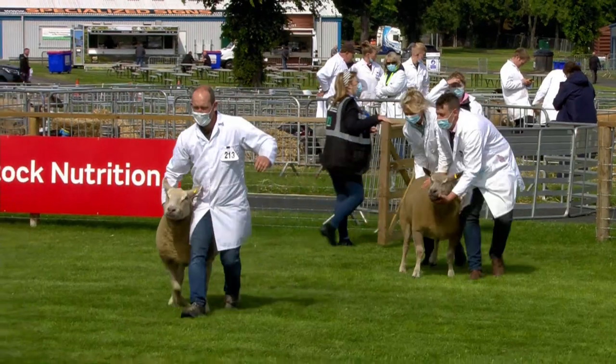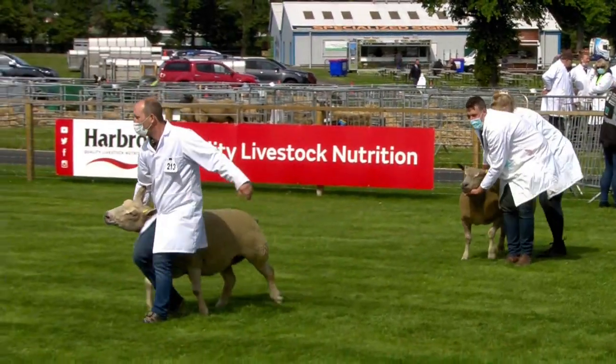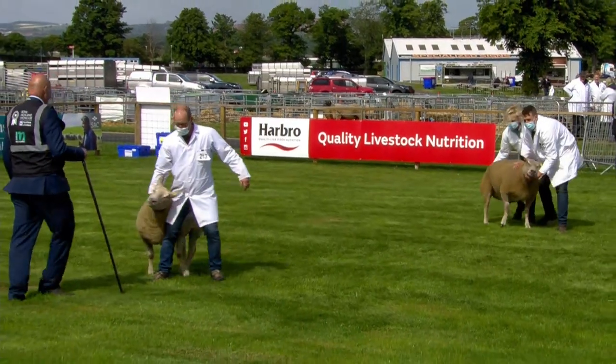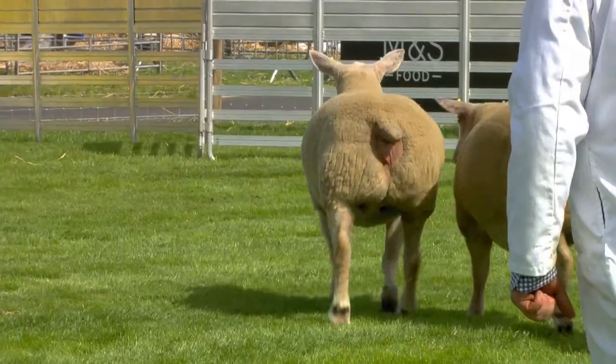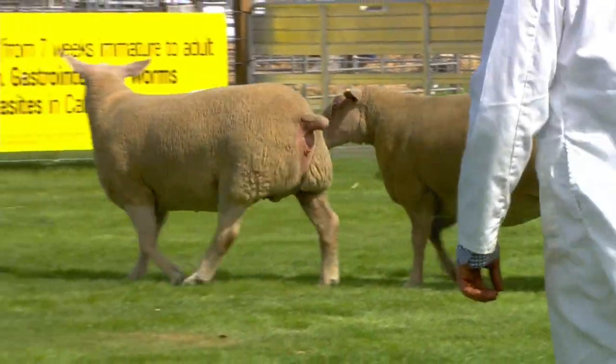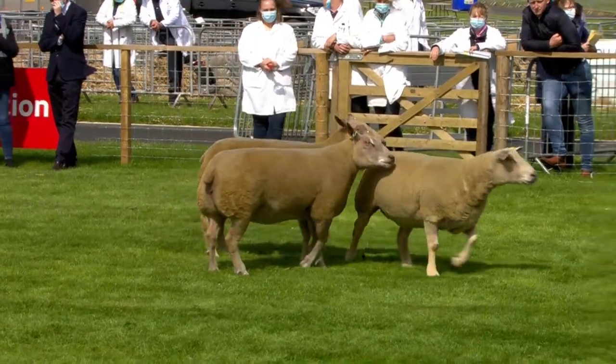And here we have coming into the ring the first of the female classes. And the ewes go again. Now we get a really good look at these three smart ewes. Some tremendous back ends on ewes for sheep of this size.